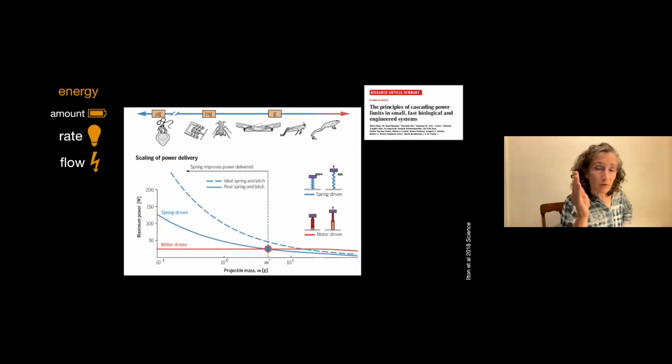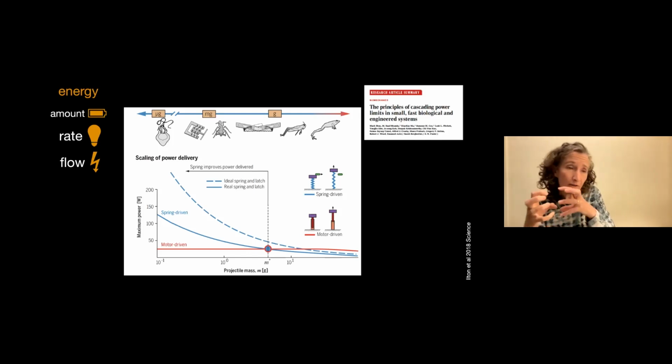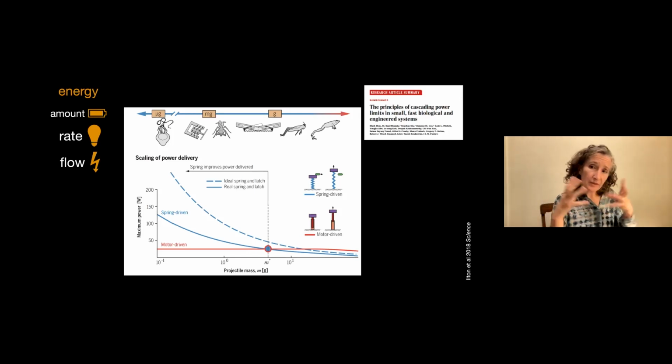Okay, so what's going on here is that we developed this simple model. We scaled it down to the relevant physics of systems at this size, and we found a mass transition, which is that red circle surrounding the blue dot, below which it is better to use a spring than a muscle or a motor. And you'll see that there's a dashed line that says the ideal spring and the blue line that shows the real spring.